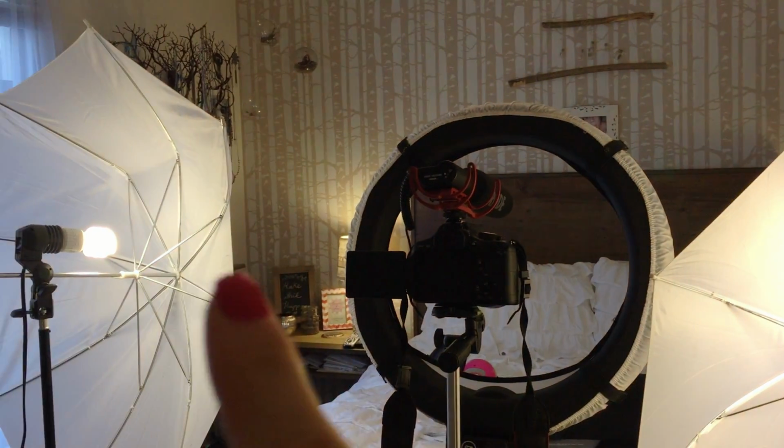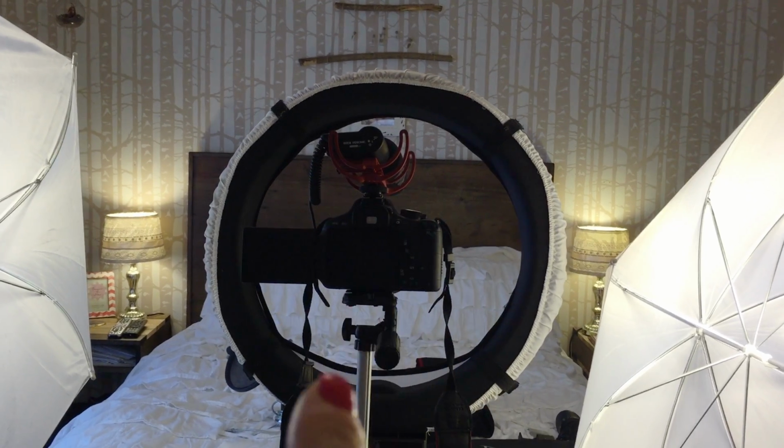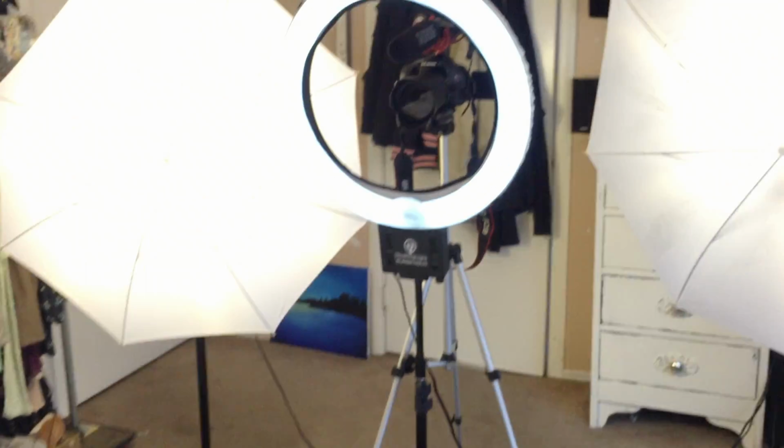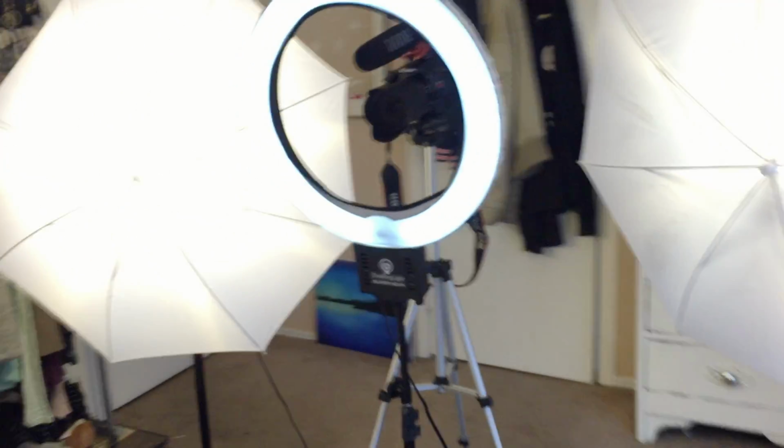Anyway, I'm going to go ahead and get a little bit closer to my camera so you can see what I use to film. Here's the view from the other side, and this is what I would see if I were to sit at the edge of my bed and start filming. As you can see, my camera is right there in the middle, and I'm getting a little bit closer to the camera so you guys can see what kind it is.